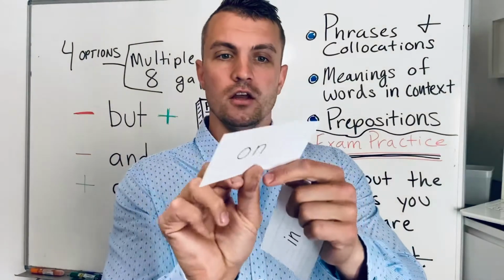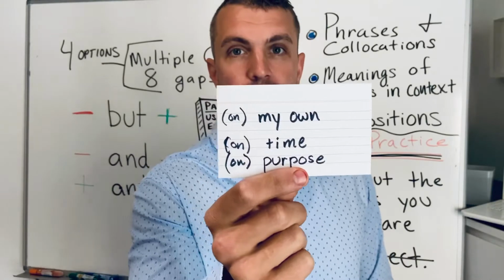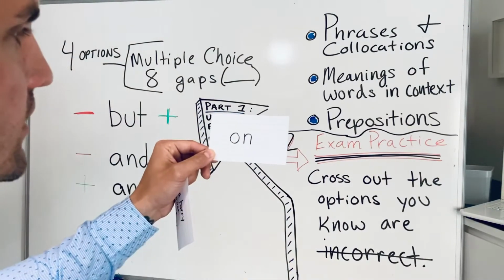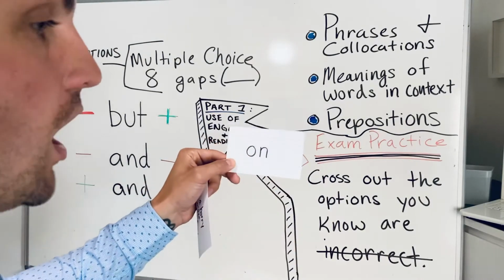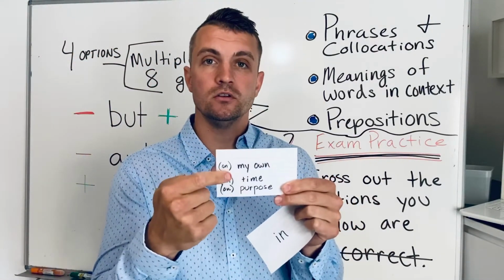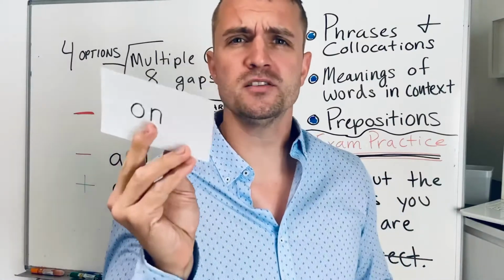And on the other side, you're going to write down all of those words or phrases that go with that preposition. So for example, imagine that you're me and we see this word on. I'm going to look at this word on, and in my mind, I'm going to study, okay, these are going to come to my mind. So I see the word on and I say, on my own, on purpose, on time. And until you get all three of these options, you can't stop studying them. The other option is also to create one flashcard for each word, but I thought this is plenty good.